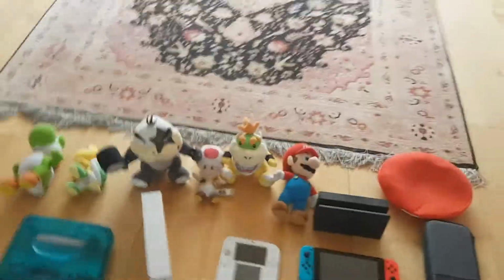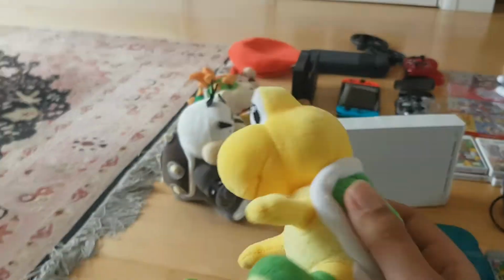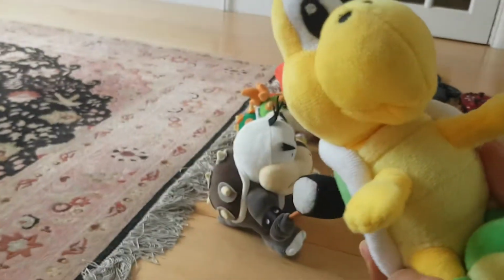So onto the plushies now. I have a Yoshi plushie. This was my first ever Super Mario plushie, and it's my favorite one. Really, really good quality. Everything about it is great. Then I have a Koopa Troopa plushie. I think this is the smallest of my plushies, and it's really, really funny looking in general. I really like this one.